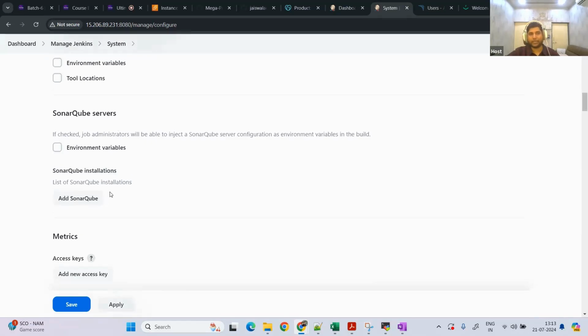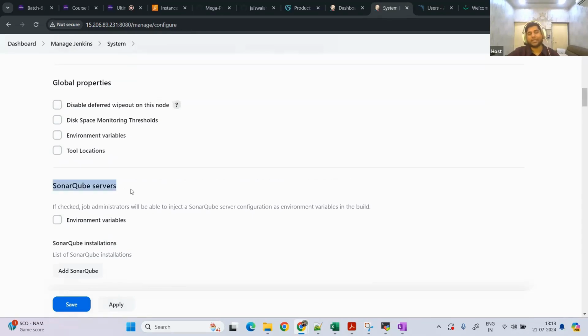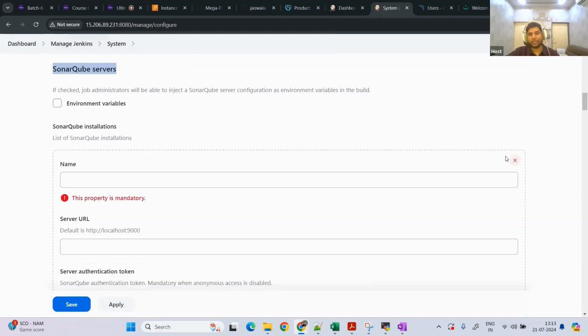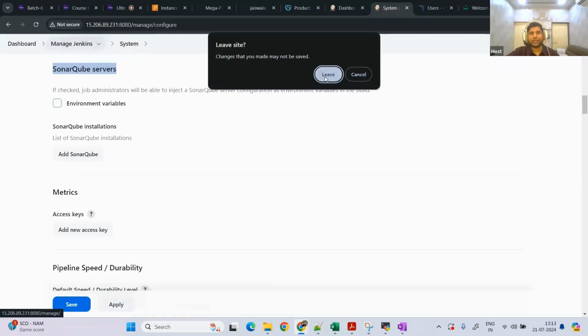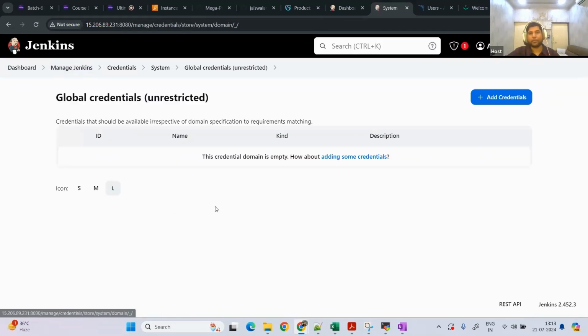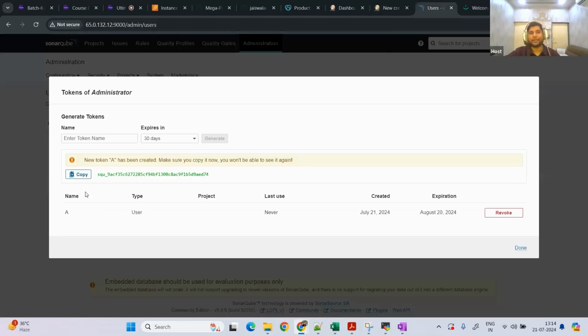Here we need to configure the server details. One more thing you need to understand is that this option that you are seeing is available because we have installed the SonarQube scanner plugin. Now, before we add SonarQube here, we need to add our credentials inside Jenkins. So for that, I'll go to manage Jenkins, credentials, global, because we want our credentials to be given a global scope. Click on add credentials, and now we have generated a token, right?